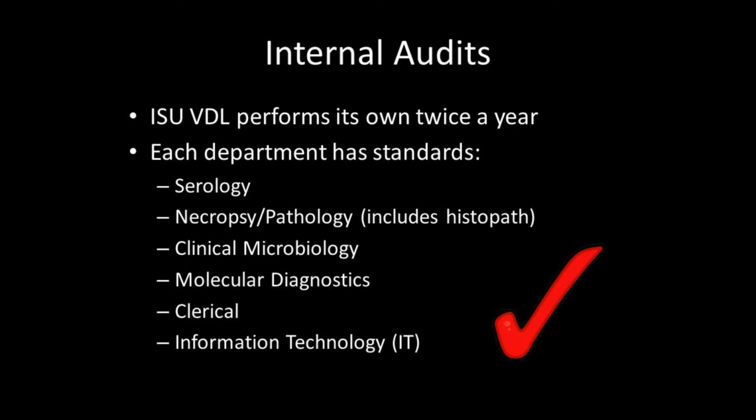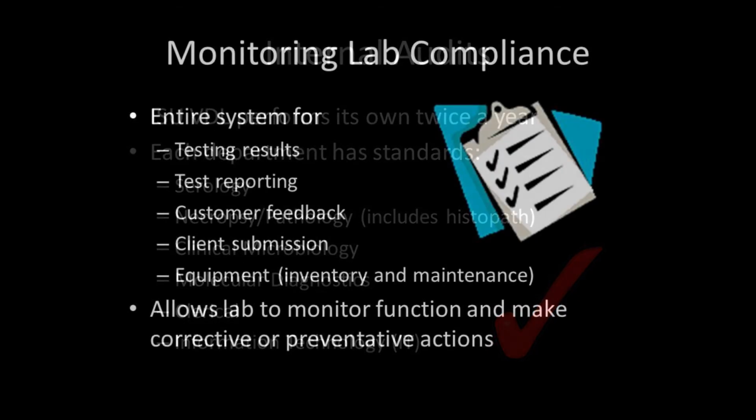Each department has quality assurance standards that are always ongoing. These are the areas mentioned before: serology, necropsy, which covers histopathology, molecular diagnostics, microbiology, clerical, and information technology. Standards include compliance to procedures and policies, proper documentation, and proficiency training in new procedures, equipment, and disease information.